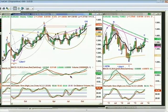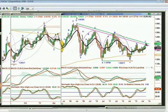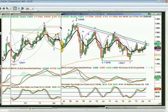You could get a pullback, but so far it looks to me like the weekly chart is leading us to the monthly chart, and that monthly chart by 4 o'clock on Wednesday, if it closes above, I'll give you the exact figure right now. If it closes above 1.385, it's at 1.378 right now, even with a little mini pullback that we might get at any moment, that'll be really positive.